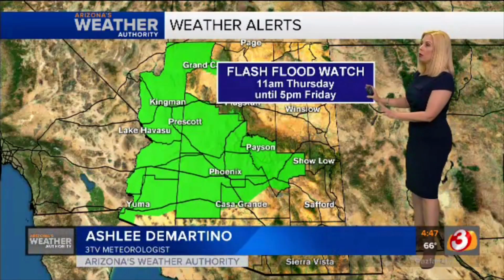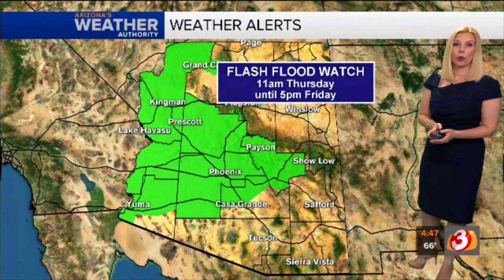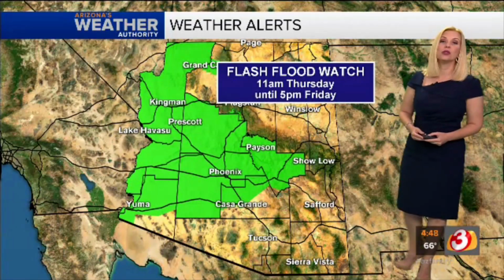Here's what we really need to know about and we need to pay attention to. There's a lot of flash flooding and flooding that's already occurring, but more expected as we'll see more rain as the system moves in. So the flash flood watch for the areas you see here in the map highlighted in green begins tomorrow and goes through Friday night, and that includes Metro Phoenix.